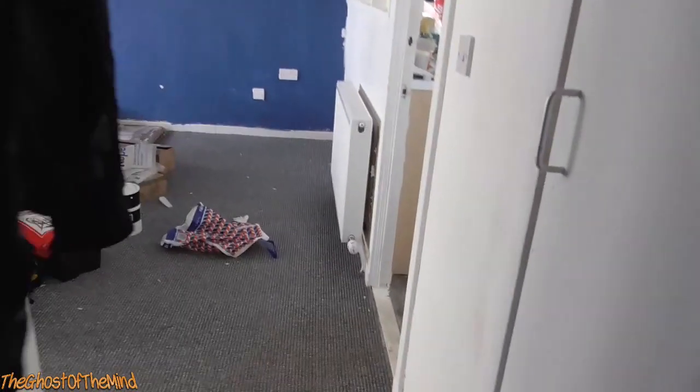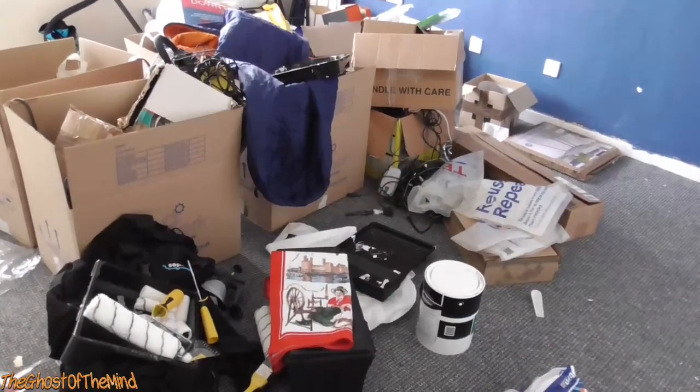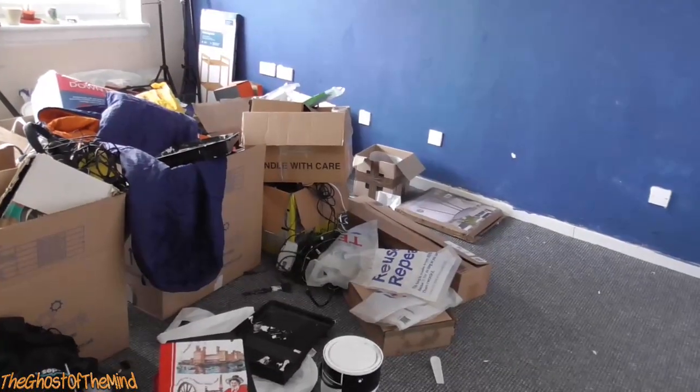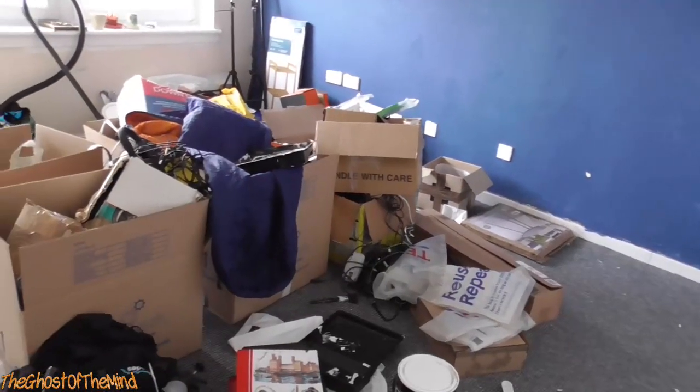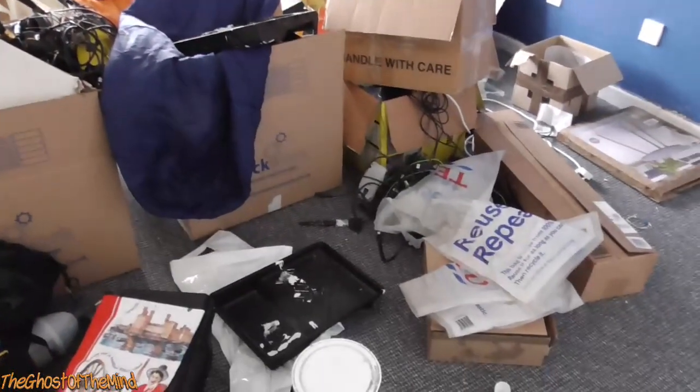Now that I have the paint rollers, I'm most likely doing these, because I do need to go and get some more paint. There's a Crown decorations shop down the road. Maybe tomorrow or the weekend, I'll go down and get some more white paint, as well as some more of the blue paint. Definitely need to do it. I need to wait for the desk and chair.